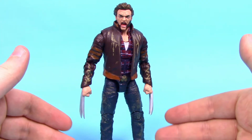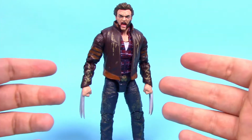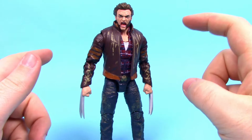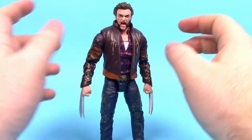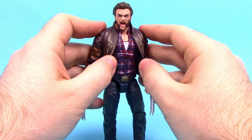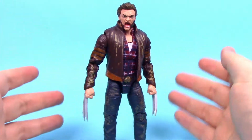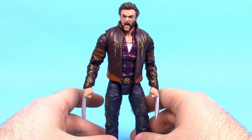He has this outfit on that matches exactly, but I did see looking at pictures that he wore a similar outfit in the very first X-Men movie. The only slight difference is that in the first X-Men movie, he had a denim jacket on underneath the leather coat, and he doesn't have that here, so it does match more with X-Men Origins Wolverine, which is fine with me. I think it looks cool either way.